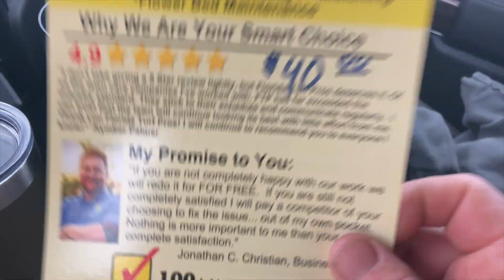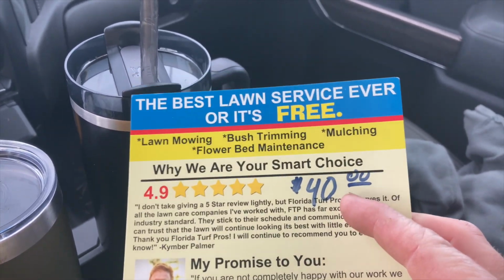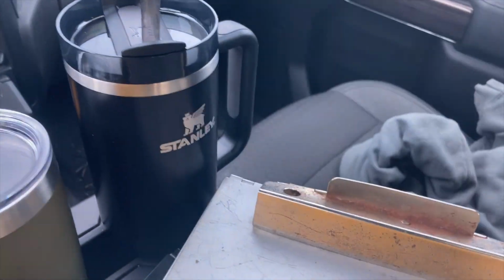So that's called market piercing strategy, okay? You don't have to be at the top end, you just gotta get them on your roster, okay? And then you can bring the price up over time. All right, just got that one put out.